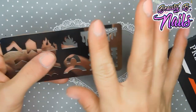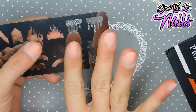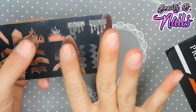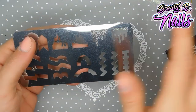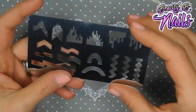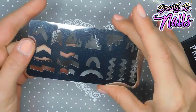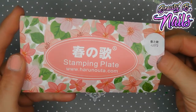And I'm kind of afraid that it feels sharp, so I don't know if it would tear up a stamper. So maybe be careful when stamping, do it lightly. Well, you're supposed to roll lightly anyway. But yeah, it's a little sharp. But anyways, I'm excited to try, especially these for Halloween. And these. And then I got this plate here.